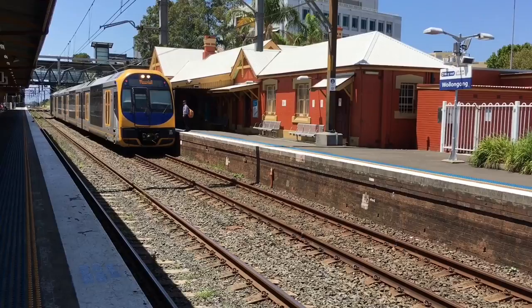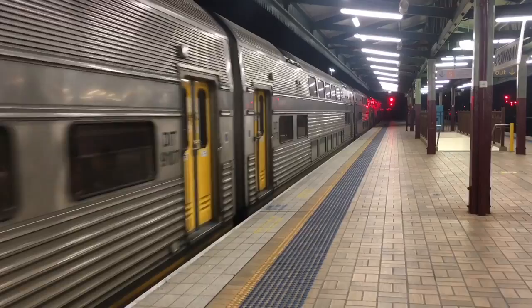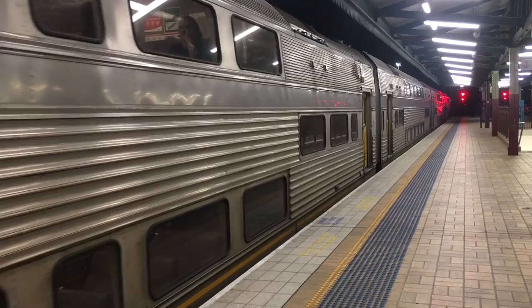We have a V-set arriving and terminating into platform number 17 at Central. The set is V19. This came from the Blue Mountains. The rear four cars, V43.